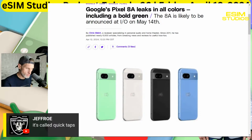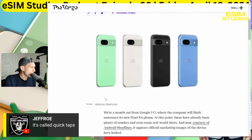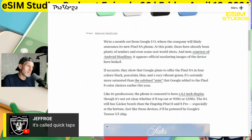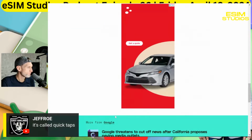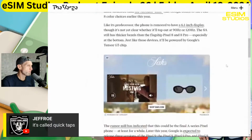But I might reach out to Google and see if they can send me one of those. They'll send me any of them, but the green one would be really, really nice. So I like that color. Kind of a highlighter green color. Very, very nice.